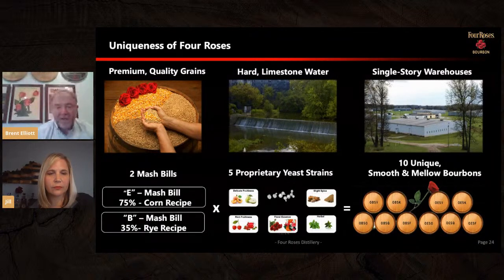For us though, because we have the 10 recipes and we want to use those 10 recipes to control the ultimate flavor of the whiskey, we like the single story warehouses. We don't want that extra dimension, that extra variable, to have to contend with. We want our whiskeys to come out consistent from the sixth tier down to the first tier so that we can take them and use them in our different products.